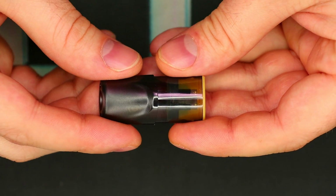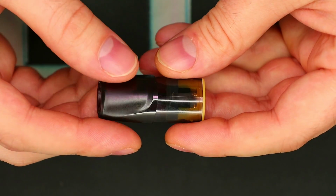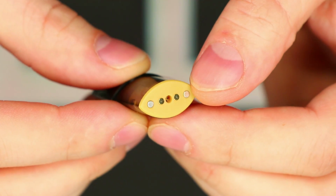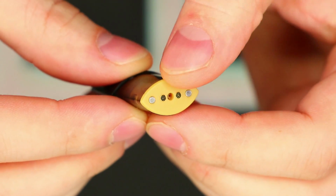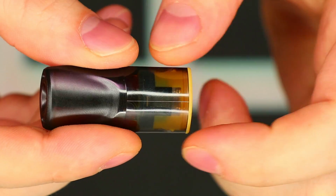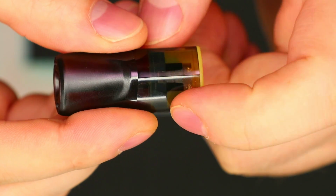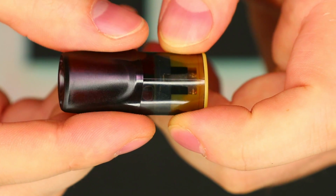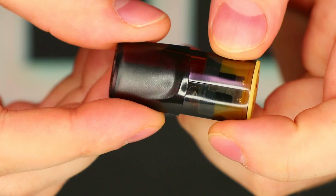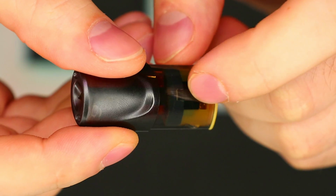So here's one of the pods that I received with this device. It's really nothing special to look at on the outside here, just a pretty standard pod with your little magnets on the outside section and some contact points and a single airflow hole in the middle. This is where the magic happens, right in this little section here. I know it's going to be very difficult to see, but there's a little black piece in there. That is your actual atomizer section. And with that, you have some liquid in there as well. And that's about it. There's really nothing too fancy as far as the outside is concerned. Everything is happening right there on the inside.